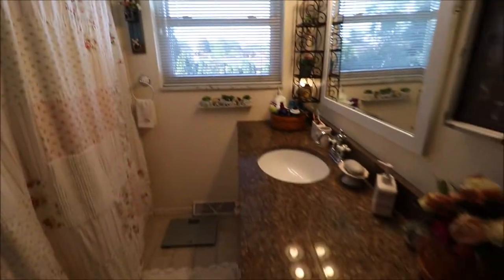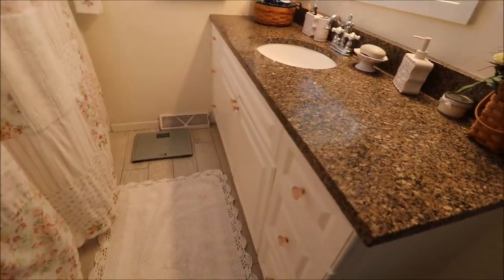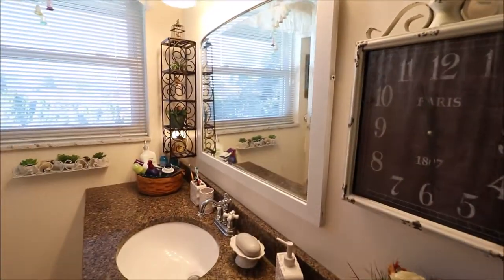In the bathroom, we have a nice little feature like tin, kind of give it that country feel. Updated granite on the vanity. Vanity's been updated as well. And even a very unique mirror, kind of like a repurposed mirror, like off of a dresser. And again, all of these doors have been updated.